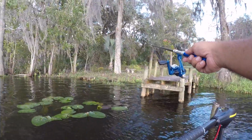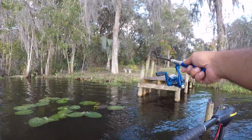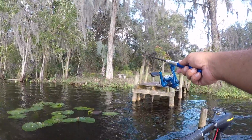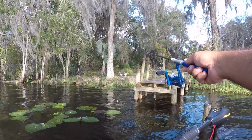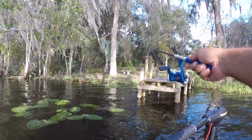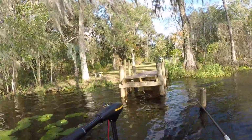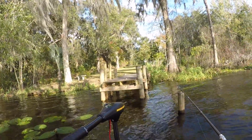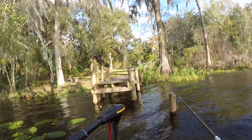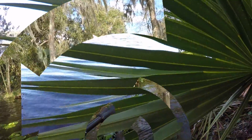I can't keep trolling all day long on this little trolling motor here. Just the wrong place, the wrong time, and unfortunately we got a really bad cold front coming in tomorrow. I think what we're gonna do is we're just gonna call it a day. We're gonna pack up here, lick our wounds, and get back at it again.